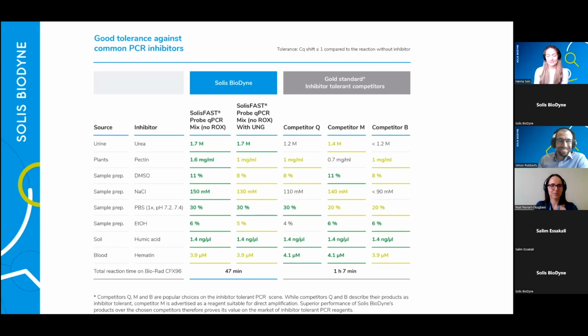And the second layer of complexity that we brought into this testing system is the speed. As you can see from the bottom of this table, we used a faster cycling protocol with our mixes, since speed is something that we highly value and we know our partners do as well. And we wanted to see whether using faster cycling protocols still gives us results that are competitive against the competitor products. And we picked the competitor protocol based on their technical documentation.